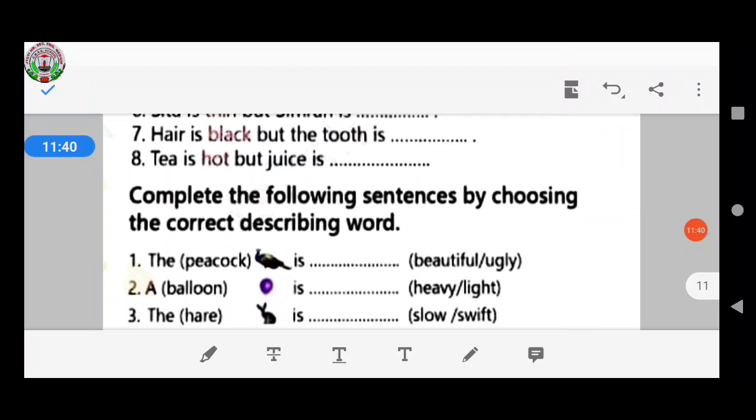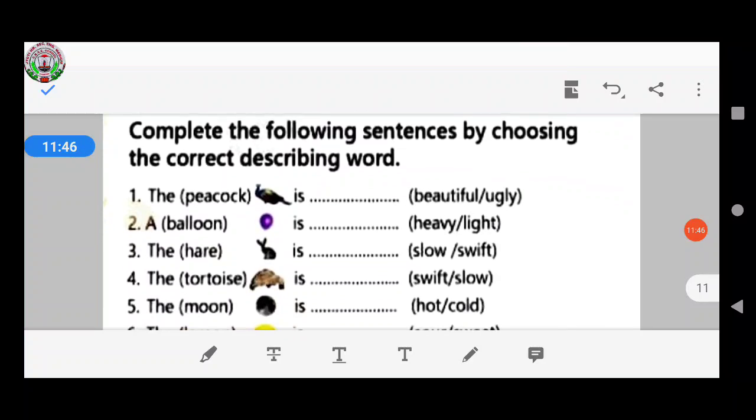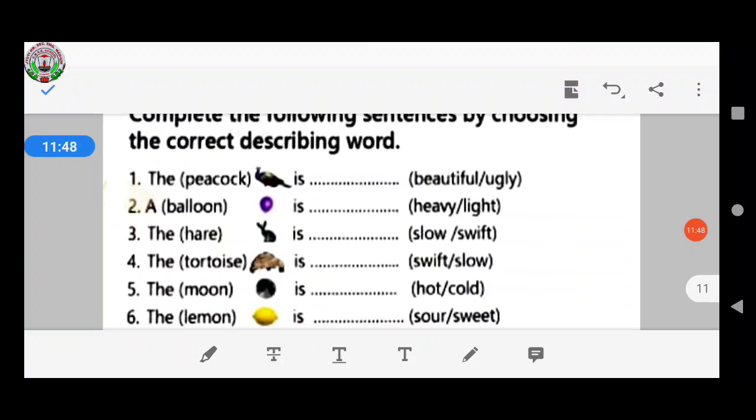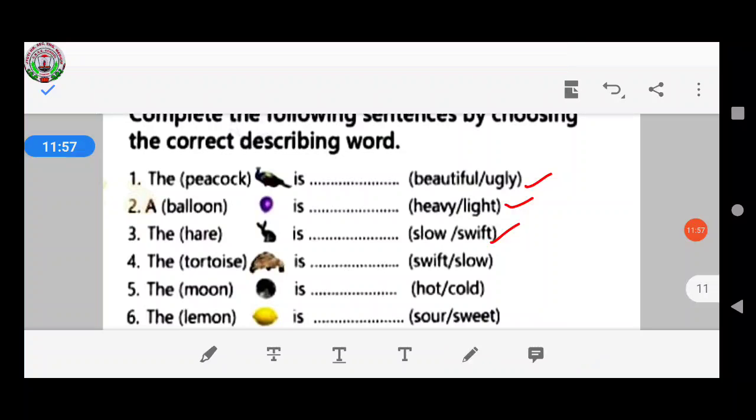Okay. Next question. Complete the following sentences by choosing the correct describing word. So here children, nouns are given and in this bracket adjective words are given. Here you have to choose the correct adjective word and fill in these blank spaces. First one, the peacock is dash, beautiful or ugly? You have to choose the correct word and fill in the blanks here.